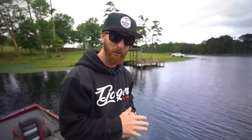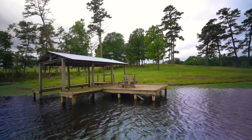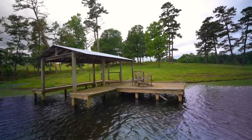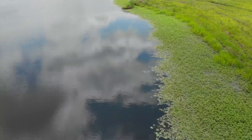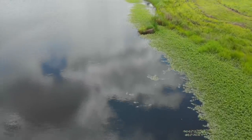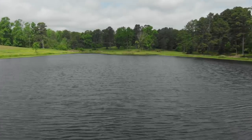Guys, it is a beautiful day in East Texas. We are actually out fishing a private water fishing property where you get to fish a lake all to yourself for the entire day. The place is completely private, totally yours. This is the Sandy Creek Ranch property out in Winnsboro, Texas. It looks absolutely amazing. There's a grass line running all the way around this 8-acre lake. Beautiful scenery with the trees surrounding this place.